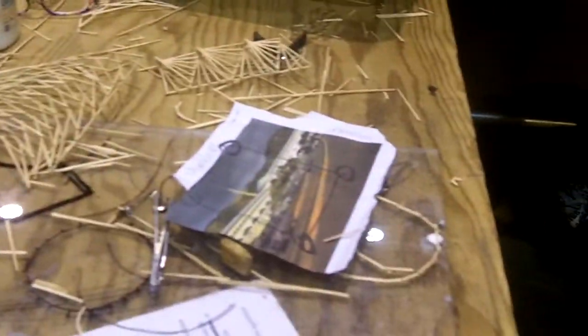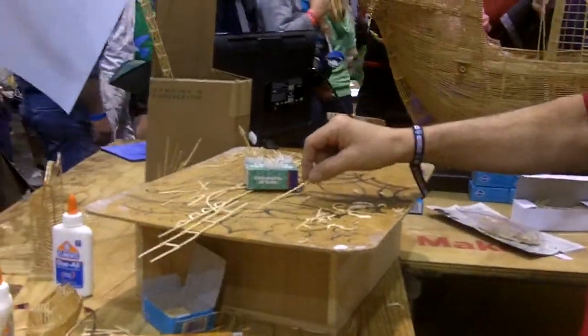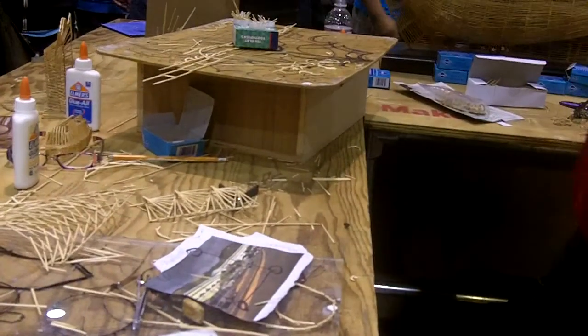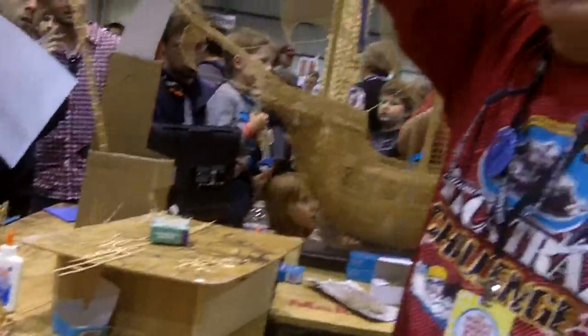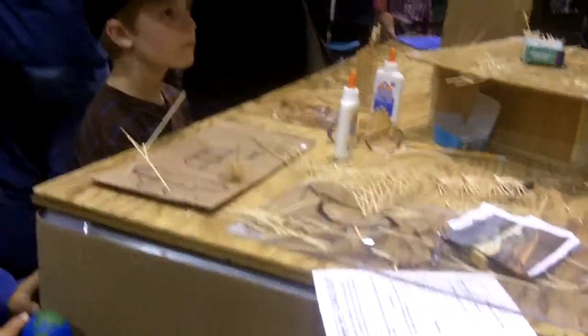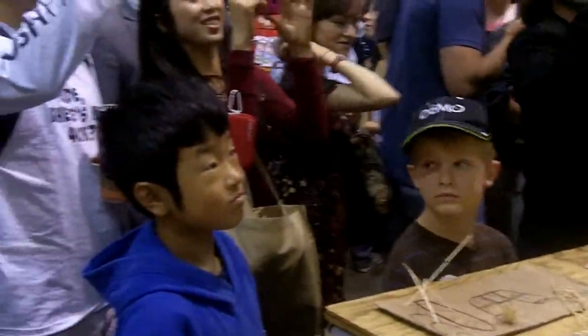I'm making all the windows. Very tedious. I'll be done hopefully in the next couple days. Awesome. It's going to be at the Marin County Fair. Okay, so great. All right, good to know. Keep an eye out. So fun. Are you guys having fun or what?